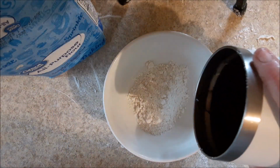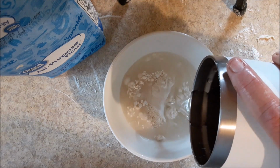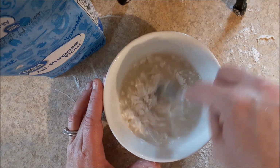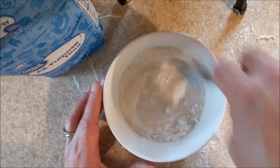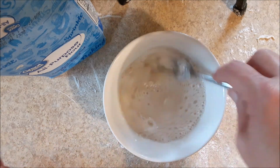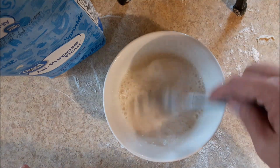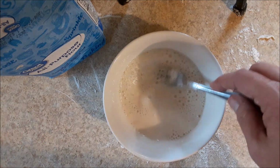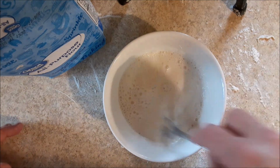I'm going to do my best to stay on that $20 budget here. And I'm going to make a flour slurry, just like you would with cornstarch. Just make sure that it is very, very liquidy. Just plain old all-purpose flour and quite a bit of water. Normally I would use cornstarch, but I am trying really hard to stay in that $20.